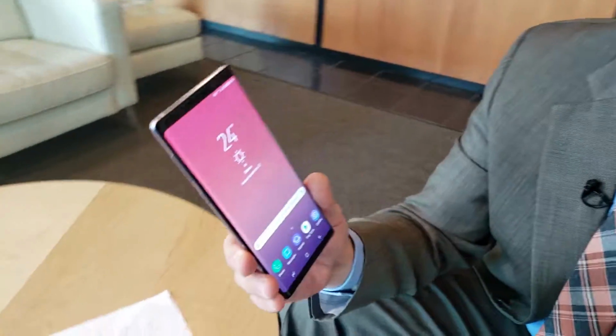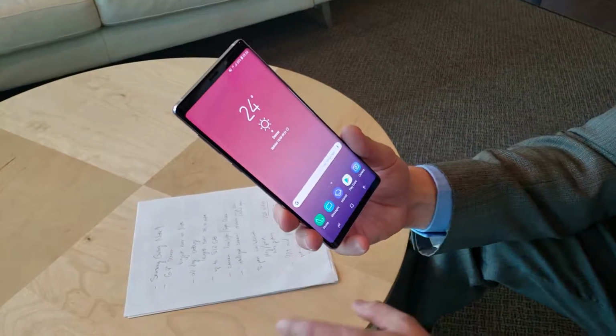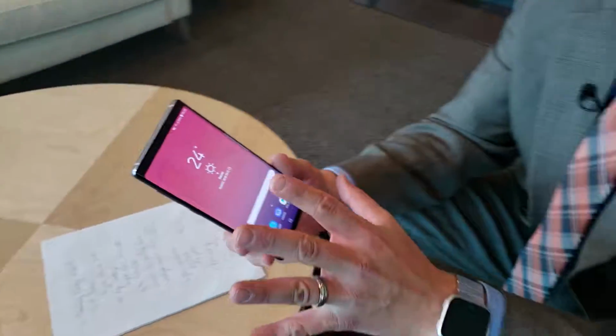Samsung announced the Galaxy Note 9 yesterday morning in New York City, and they flew out so we could check it out and get a hands-on here in Denver. So this is the brand new Samsung Galaxy Note 9, and I want to give you a quick brief rundown, a hands-on of some of the cool new things about this new Note.